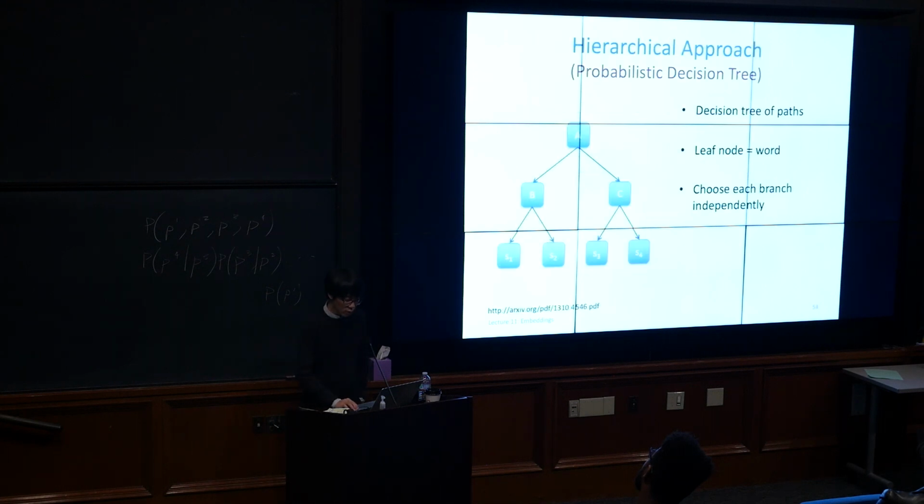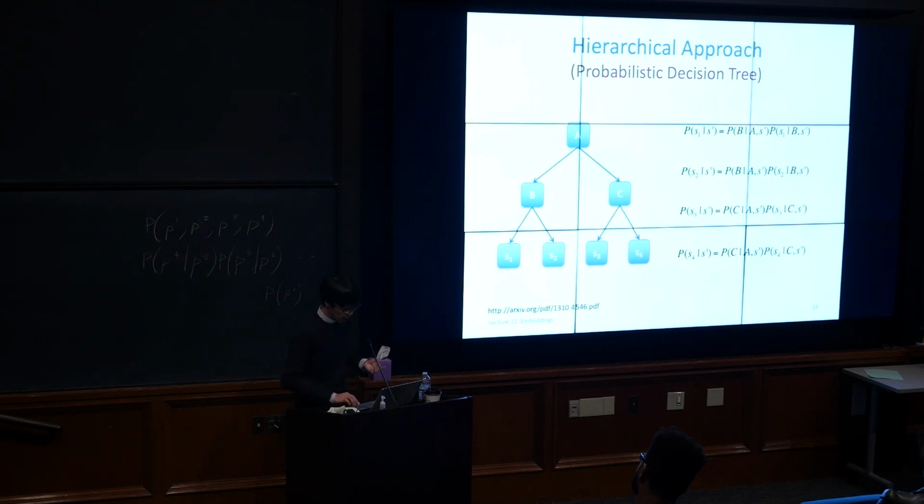The way Word2Vec solves this is with a hierarchical approach called a probabilistic decision tree. I prefer the paper calling it hierarchical softmax, because you're doing softmax but with a hierarchical tree. This is also just like Huffman coding, right? So if you're familiar with that, you'll recognize that. But the idea is, instead of having to calculate every single one, we use some binary tree structure to represent our words instead. So at each stage, right?